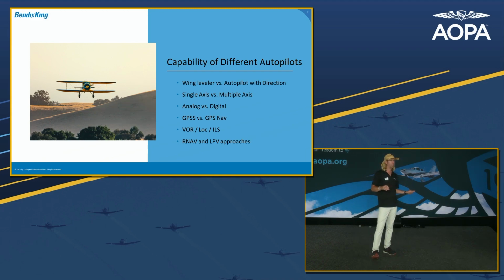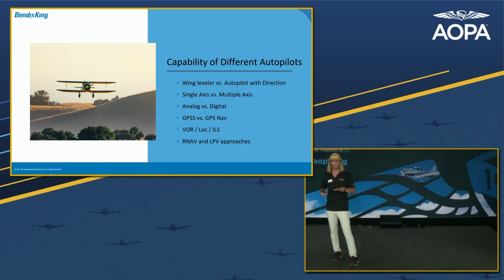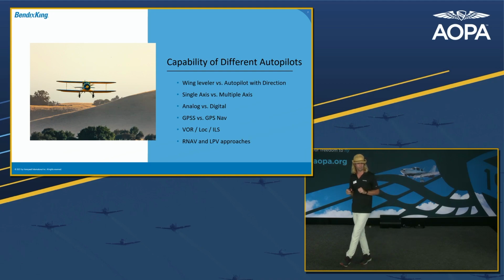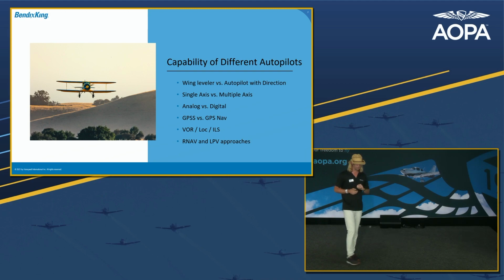Single axis versus multiple axis autopilots. Again, I kind of already touched on this just a little bit, but a single axis autopilot is either just a roll axis or just a pitch axis traditionally. Now in the experimental world, most autopilots there are 2-axis, so roll and pitch. And then in the certified world, a lot of aircraft do need a yaw damper, so we're at that 3rd axis in. Not very many aircraft on this field have the 4th axis, which would be auto throttle, but that's certainly an exciting area where I like to play some more.